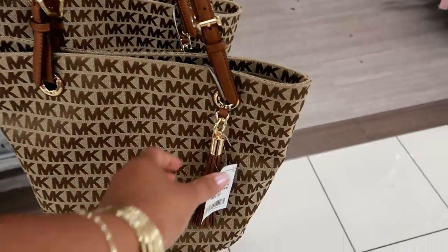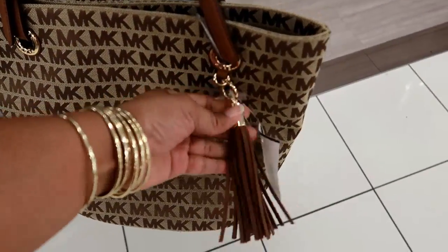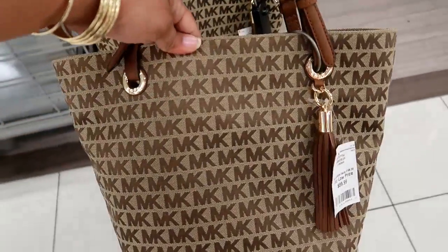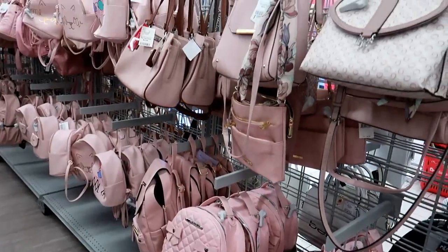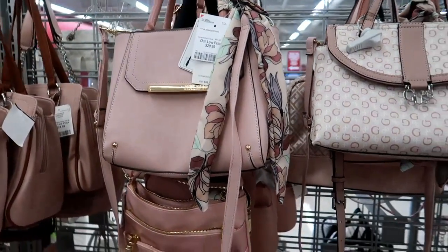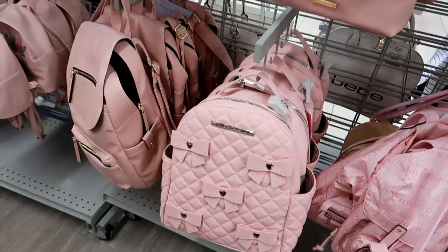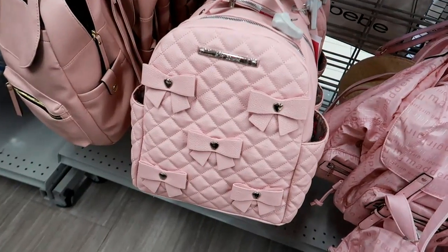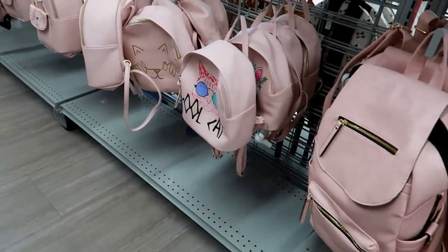Oh, this was my bag. I used to have this one for $89, but it didn't have this tassel. I like that. This was like one of my favorite tote bags. Then over here they put everything pink. Steve Madden, that's cute, $29. I like these purses with the scarves on them. That's really cute. That one has bows on it. That's Betsy Johnson for $34.